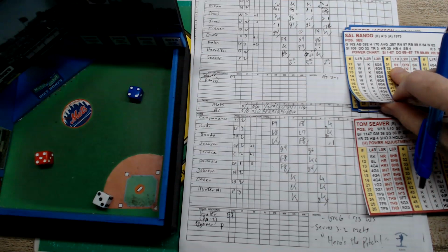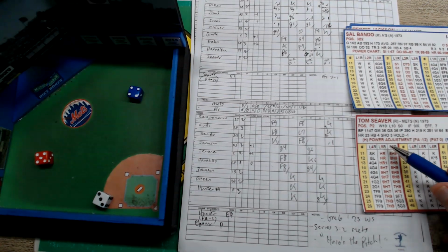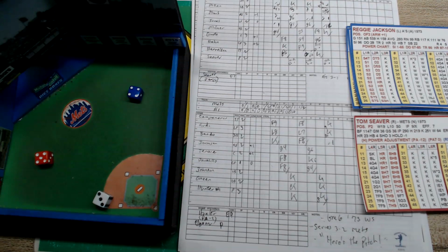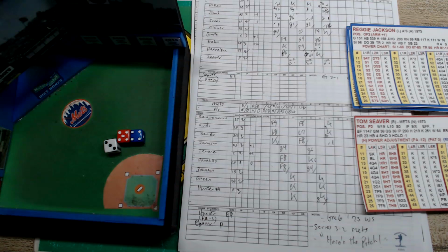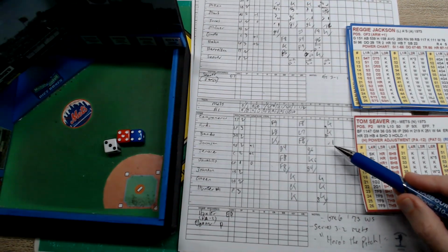Sal Bando in the bottom of the seventh with two outs. I rolled a 524, and that ended up being a hit off the pitcher card, unfortunately. And here's Reggie Jackson. So this may be the beginning of something big for the A's. They broke up the perfect game here in the bottom of the seventh with two outs after Seaver struck out five in a row. He's got ten strikeouts.